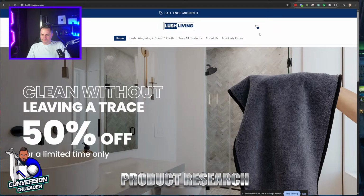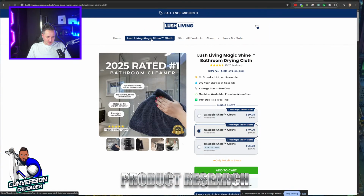So, take for example my magic shine cloth, the cloth I was telling you guys about. I buy these for around about 12 buckaroos, but I have a deal with a supplier, and eBay can do this too if you talk to suppliers. But the Chinese suppliers can do these even better. I have a deal where the more I sell in a particular order, the cheaper it gets per unit. So I have to try and convince people to buy 2 or more.